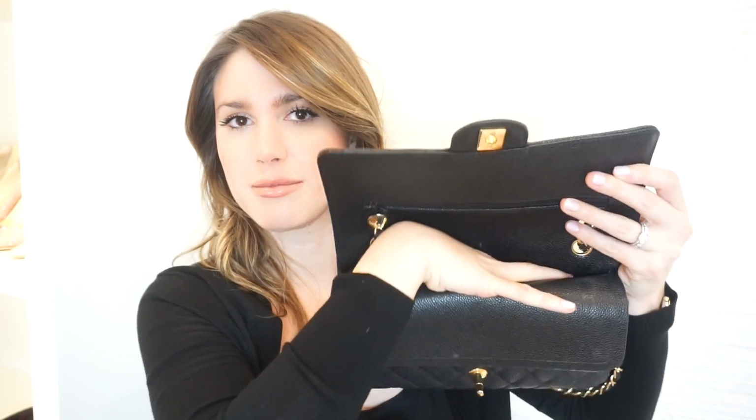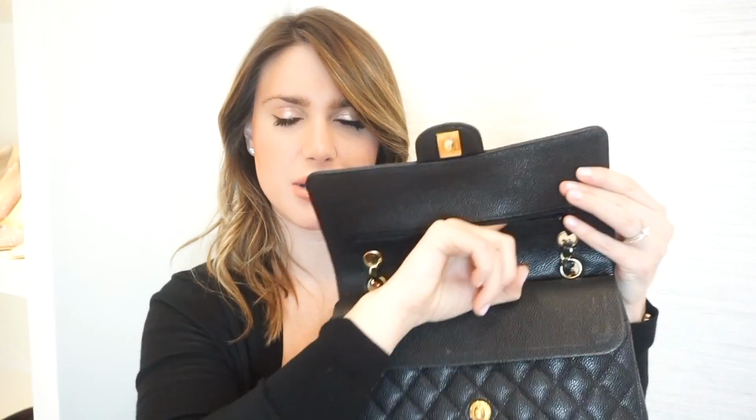So with this bag, I'm not sure if you can still get these in a single flap or not, but I always wanted the double flap. I use the double flap a lot of times. I will tuck cash back here because it's harder to get to. It doesn't quite fall out as easily. It has this zip pouch here. This is the only side of the zip pouch that actually works, but I don't ever use that really for any reason.